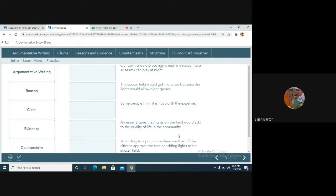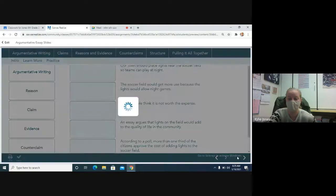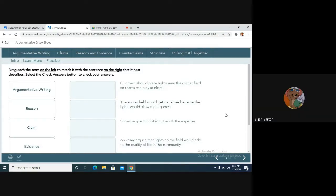It's not letting me go to number three. To slide number three? Yeah. I don't know why that would be. Maybe just keep... It wasn't working for me. Dallin said it wasn't working for him, but he refreshed it and it worked for him. Okay, I'll try that. I was trying to see what the other slide was and it just kept loading. Yeah, it worked. Okay, good.